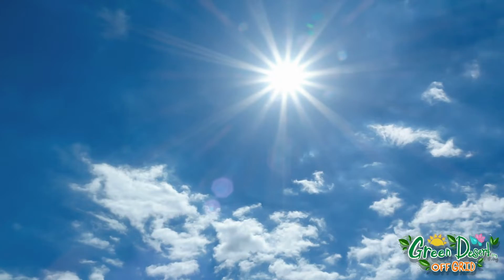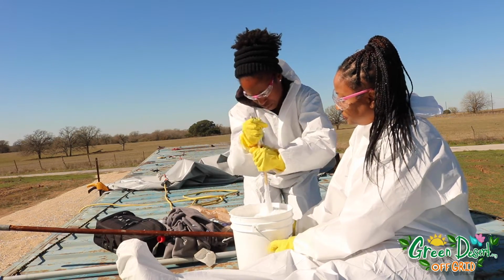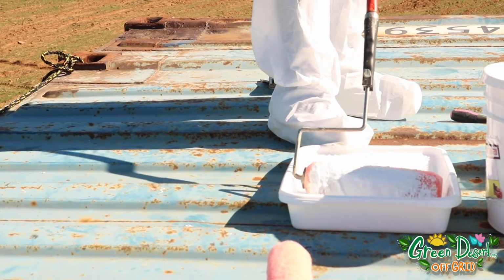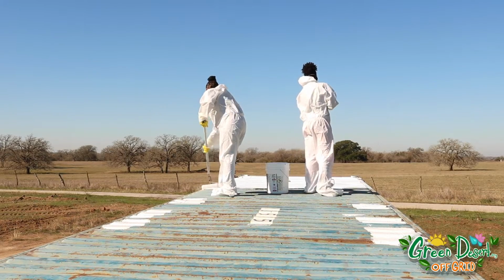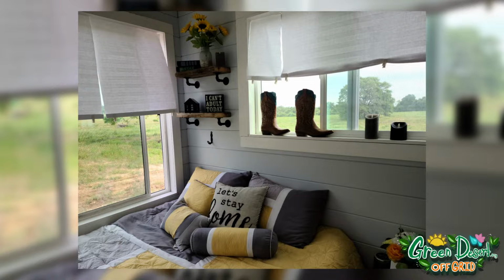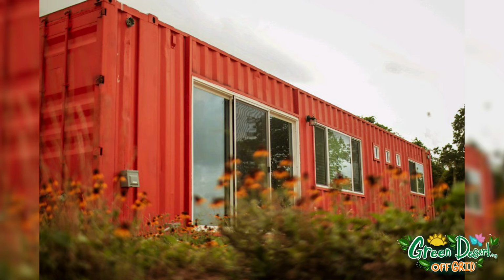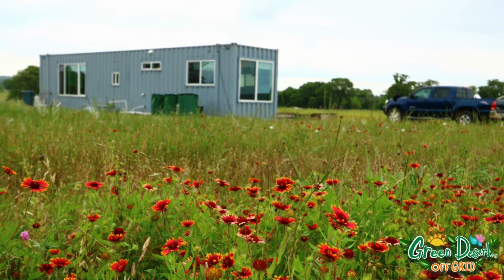In the summer, the sun is right above us, so the roof coating we got from Tropical Roofing does more than just help protect the roof from leaks. It helps with the temperature because the white reflects the sun. In the winter, the sun is lower in the horizon, and that lets in more light to heat up the containers. So all of our windows have more than one purpose: to make the container feel more open and to let the sun in when we need it.